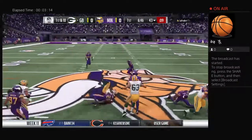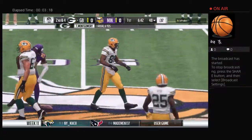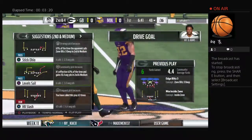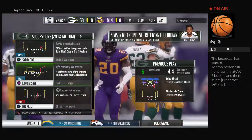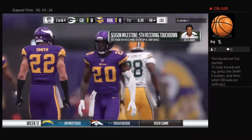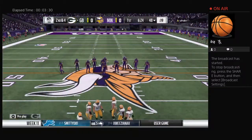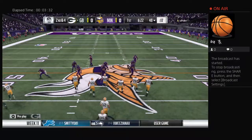The first carry here for Ty Montgomery. And he's going to bull his way forward to the 48. It's a 6-yard pickup, and it gets him to 2nd and 4. Let's talk a little football 101 here, because one of the keys to advancing the ball downfield, success on 1st down. Huge difference, as we know, between 2nd and 4 and 2nd and 8 and 9.